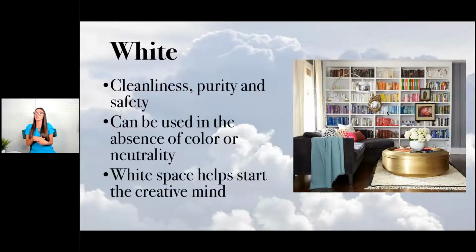White can create this idea of cleanliness, of safety, a clean slate as well. It can be used in the absence of color or as a neutral side of it. So if you've got so many different colors, and obviously we make bottles of every color of the rainbow here at Devoted, white brings out those colors a little bit more. So you sit it on a white table, you sit it in a white little cubby, and those colors are going to pop out a little bit more because white acts as that neutral color behind it. So it's that clean slate that you can really do anything with.